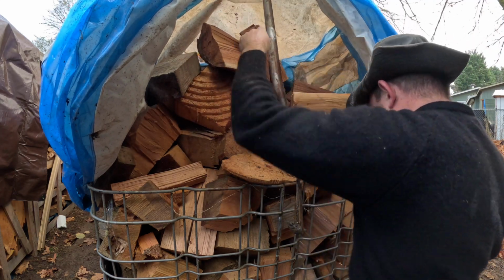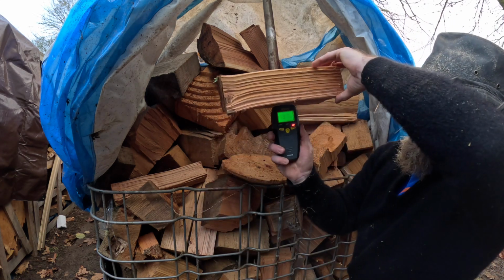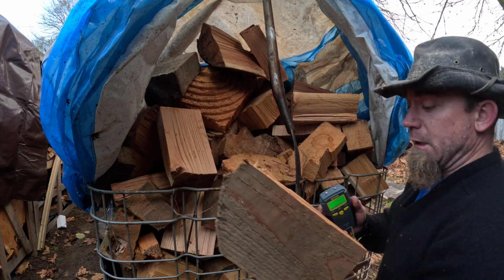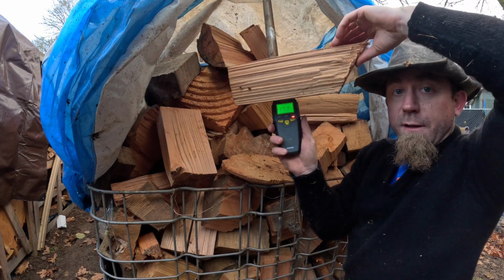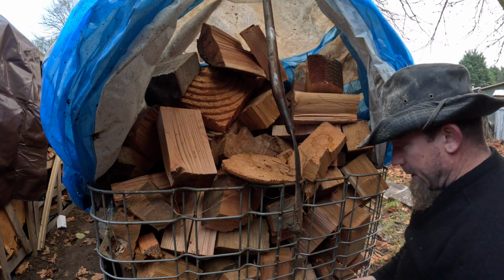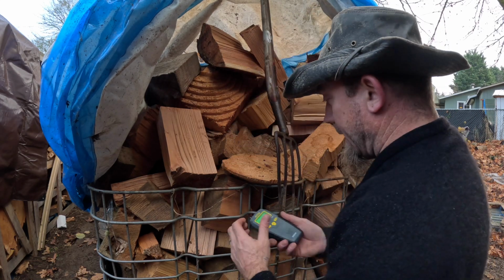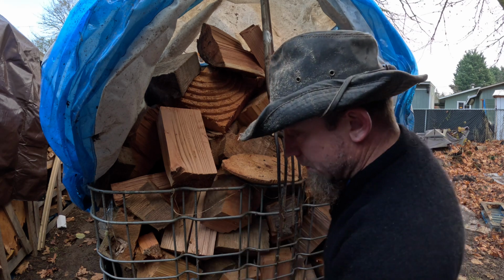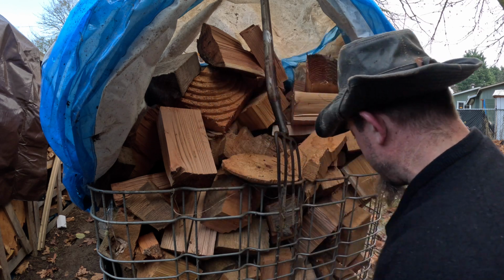Let's take a few that fell on the ground when I did the tarp. Check it. 18.7. So this feels light, the cedar. So I feel it's definitely pretty dry, just by feeling it. So that's 17.1. Put that back. Let's try to get a few that are down here that I can't reach. So that is at 17.2. And that's 19. So actually that's okay.